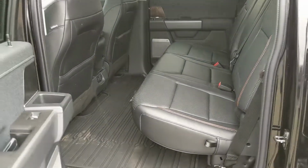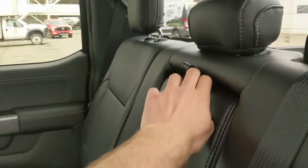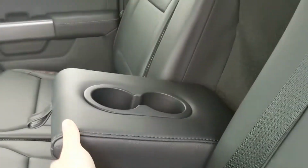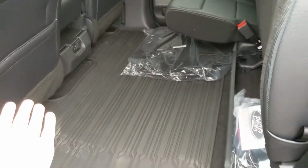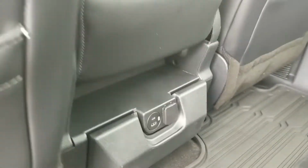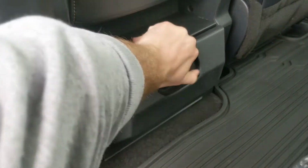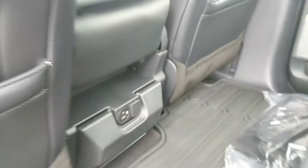So first, looking at the back seat, where you have seating for 3 with a nice full leather interior. In the middle you have fold-out armrests with 2 cup holders, and the seats can be folded up and out of the way to accommodate any other cargo you might want to put back here. Then down here in the middle you have 2 fold-out cup holders with a USB, USB-C, and 12-volt power outlet.